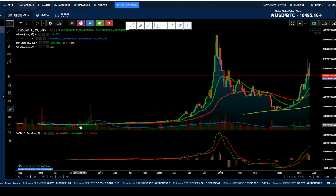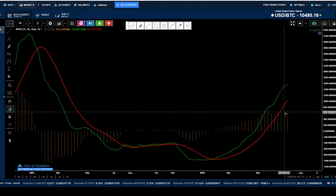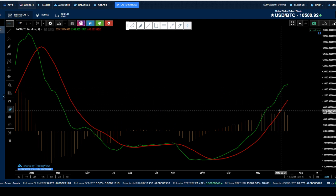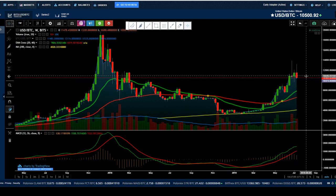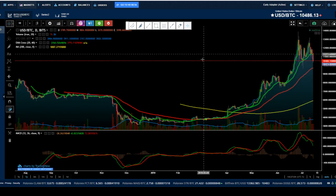Now, the MACD on the weekly chart, been watching for this histogram to ease back, which is a measure of the distance between these two lines. And as that's easing back, that shows the momentum is easing off on this top, and this is not the time to be buying. This is coming down further.